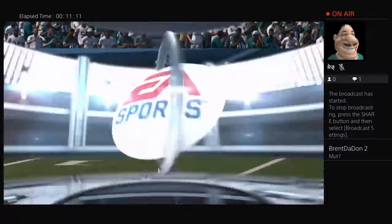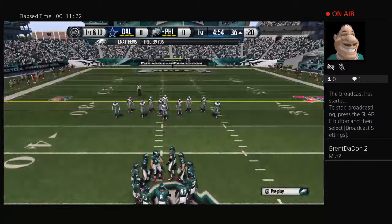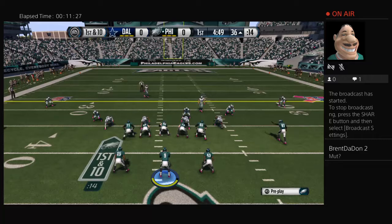Nick Foles. What a quarterback he's become in this league. Yeah, underrated, underpublicized, no doubt, but I call him the Big Smooth because he makes it look easy. And that throw that time, even though it's far down the field, no effort on his part. What a job. After the long gain, let's see what they do here.